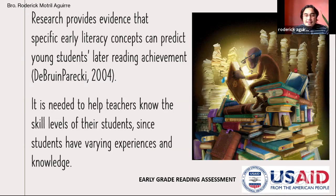Okay? It is needed to help teachers know the skill levels of their students, and students have varying experiences and knowledge. So malalaman po through diagnosis, malalaman ng teacher sino po ang nag-struggle sa phonemic awareness, sino pa ang di marunong ng mga word patterns, sino pa ang di marunong sa sight words, and so on and so forth, para mabibigyan ng kapatang tututukan ng teacher. Hindi sabi niya, may decoding problem ang mga estudyante ko. Ano specifically sa decoding? Is it ang word pattern or sight words? Para angkop ang ibibigay na programa natin sa mga bata.